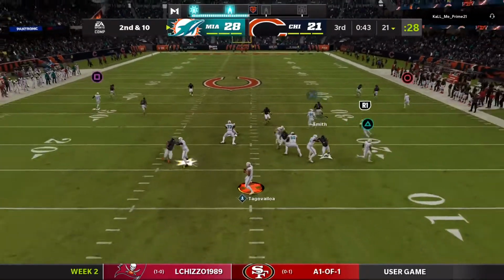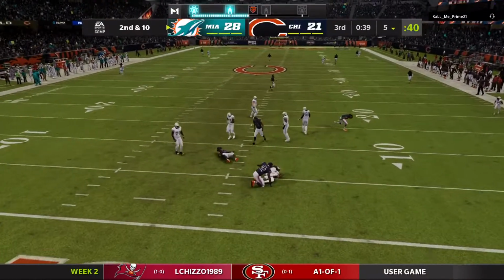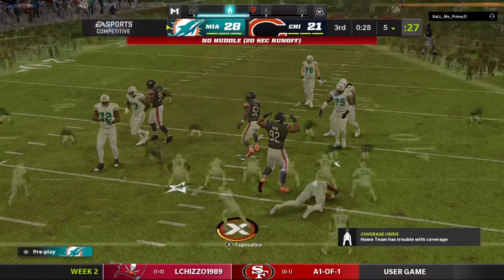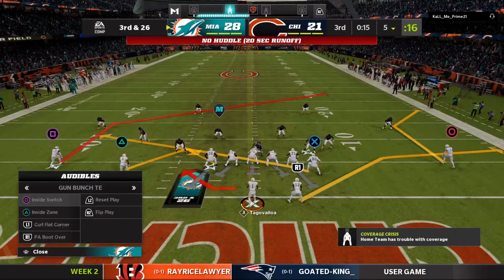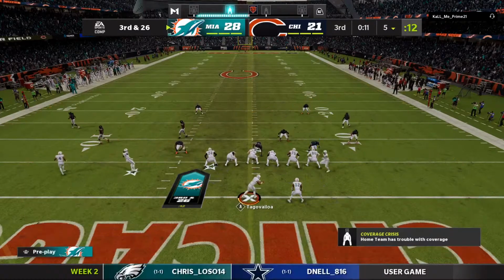To throw on 2nd and 10. Tua. And a big loss here as he's taken down. After the sack, they'll come up now 3rd and long. Yeah, I wouldn't be surprised to see them run the ball here just to try and get some space.